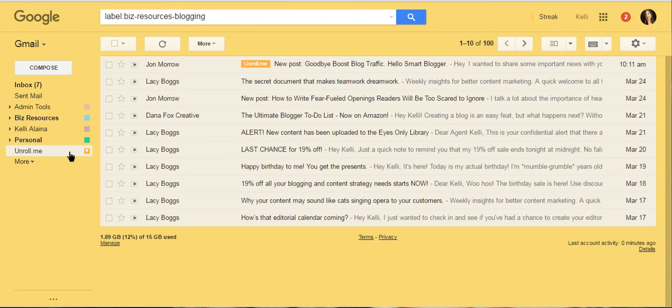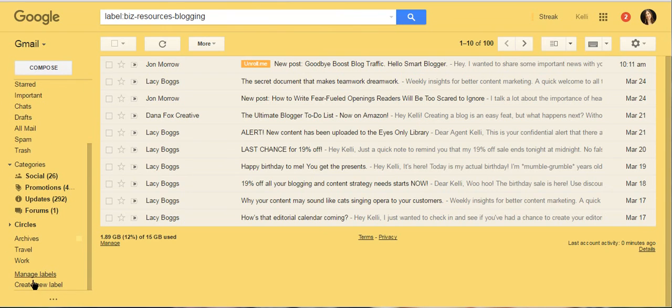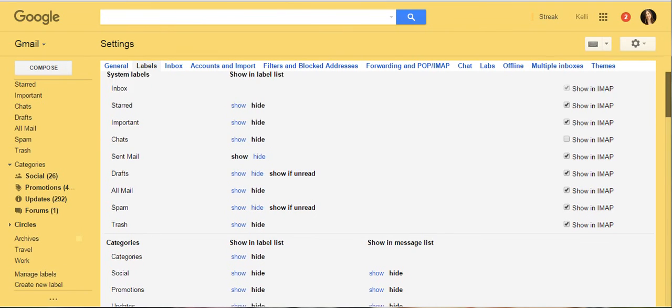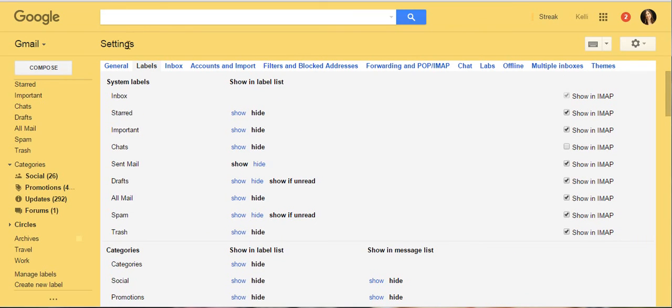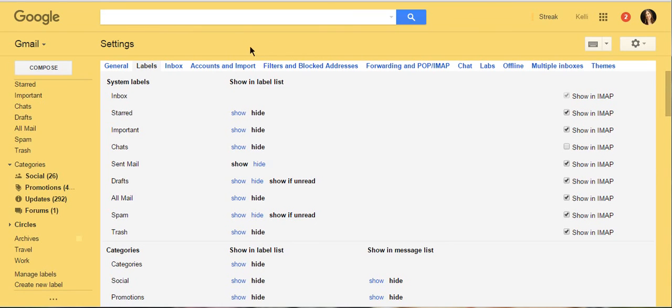Okay, something else you can do is to manage your labels. Click More again, go all the way down to the bottom, and when you click Manage Labels, you're going to find all of your labels right here. And this is actually also under Settings, which you can find over here at the wheel. When you click this and go to settings, then you can click labels. So you can get into it either of these ways.